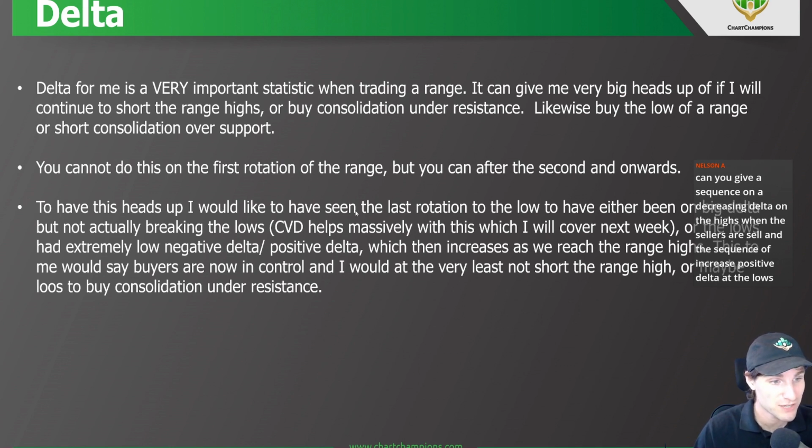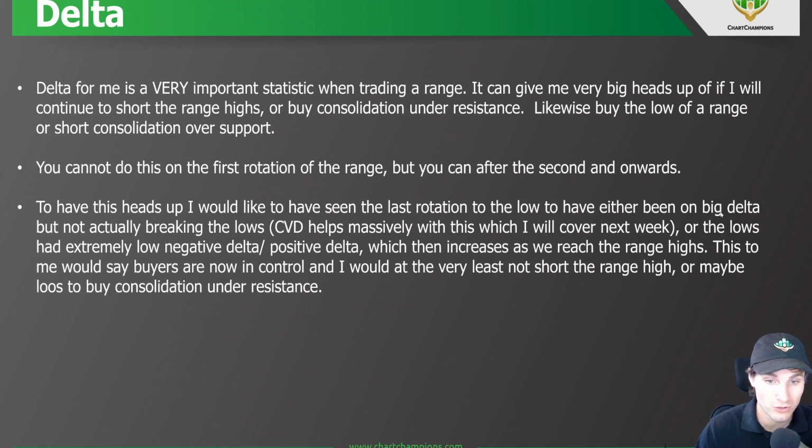So to have this heads up, I would like to have seen the last rotation to the low be on a big delta but not actually break the lows, and this is CVD divergence, which is what I'm going to be covering next week. It's kind of hard because everything that I've covered today links in so closely to CVD, which stands for cumulative volume delta, so obviously it links in massively to delta, but CVD is another massive topic. So you might not understand everything from this week, but next week's session is going to link absolutely massively into this week's session, which might clear up a lot of questions. I've not seen the questions yet, but just be aware we've got CVD next week.